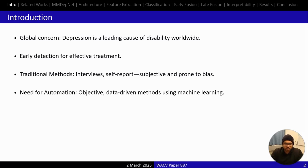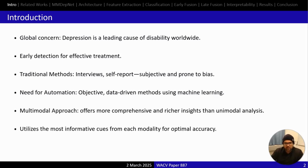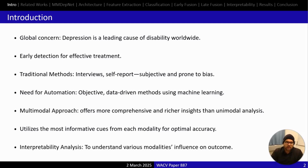We need automated, objective, data-driven methods. Particularly, multimodal methods are very helpful because they utilize the most informative cues from each modality and provide more comprehensive insight compared to unimodal analysis. Interpretability is also helpful to understand the contribution of each modality towards the final depression class that is detected.